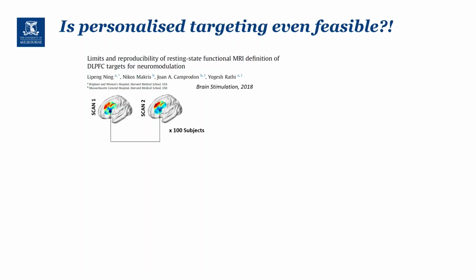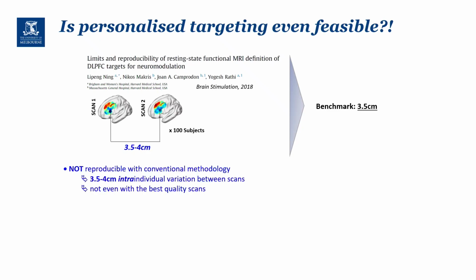However, when we started this work, a paper had just been published using conventional methodology, indicating that targets differed by an average of 3.5 to 4 centimeters between two separate scans for a given individual, even when using the best quality scans from the Human Connectome Project. In other words, personalized targets were not reproducible, and personalization did not appear to be feasible.